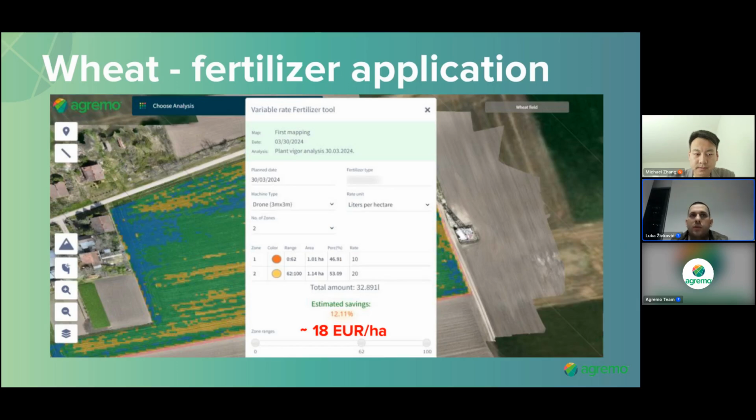So it was 2 zones with the 20 and 10 liters of the liquid fertilizer applied with the T30. The estimated saving in this case was 12.11%, which is close to, I put it close to because I'm not sure what was the exact price at this stage. It was 18 euros per hectare.